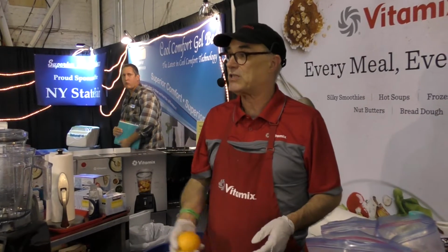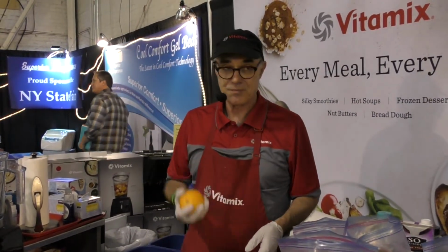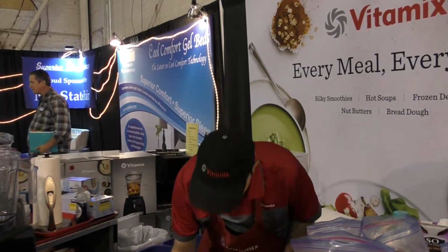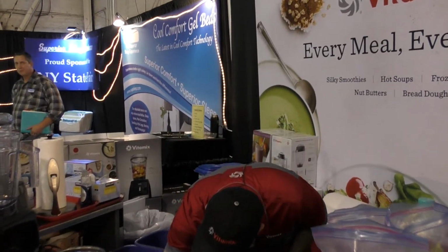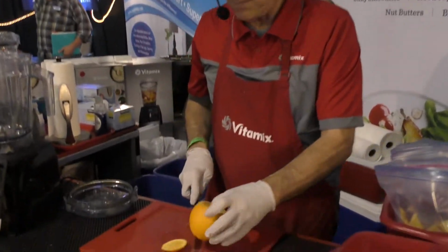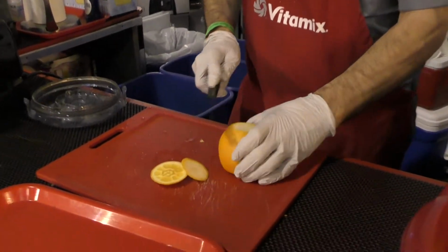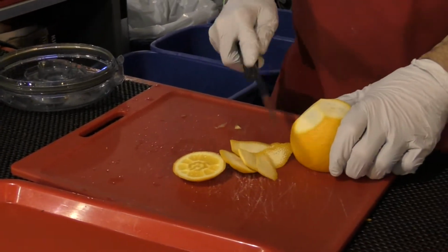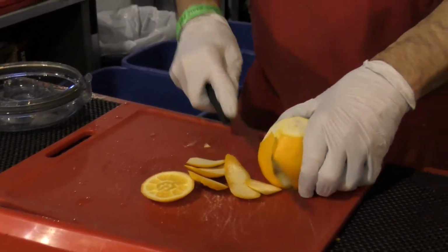I'm going to make some smoothies, some ice cream, and some hot soup. And if you don't know about the Vitamix, it's time to find out because these machines are fantastic. They do things that no other machine can do. Do they do them better? They do more things. And they last longer than any other product out there by far.